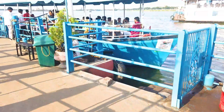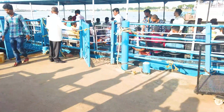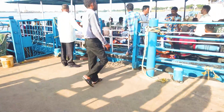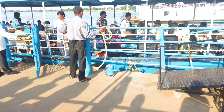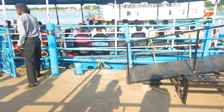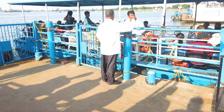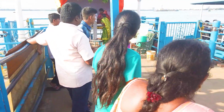Let's go and check. It's filling fast. Hurry. Oh my god. They closed the door. They closed the door. Now I have to go to the next boat. Just missed. See, only 3-4 people were there.